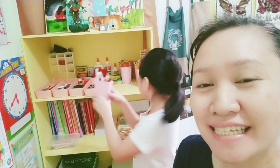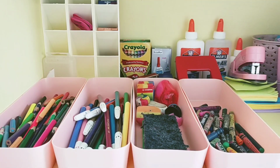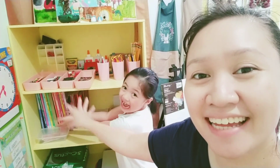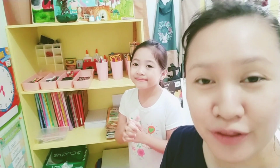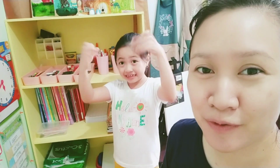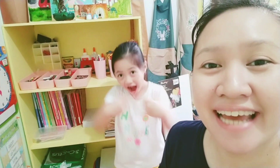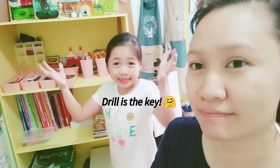Mga learning tools ni Claire. Yung mga books na yan are old books pero ginagamit pa din namin. One way for them to learn is drill through exercising every day and repeating skills again and again. Tapos na niya yung mga books na yan, pero may mga kailangan pa din kaming i-improve. Kaya nababalikan namin yan again and again para ma-master niya talaga. Drill is the key!